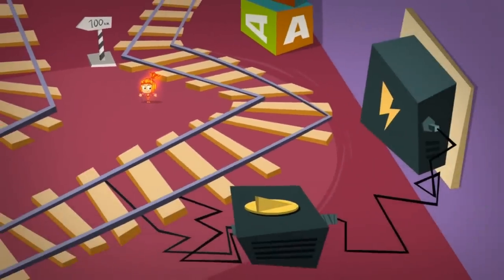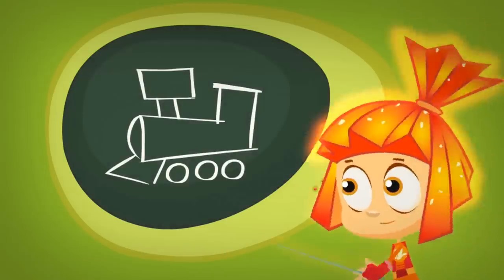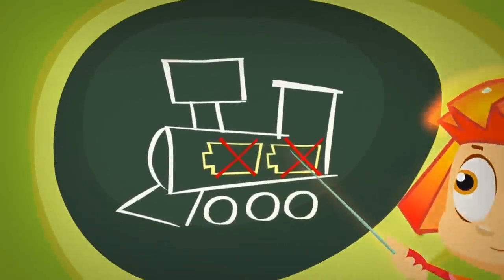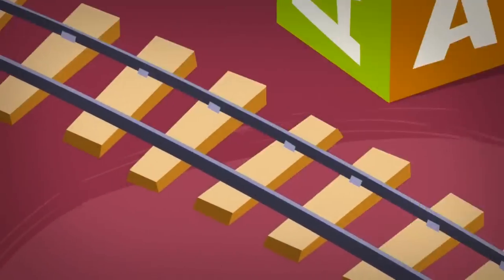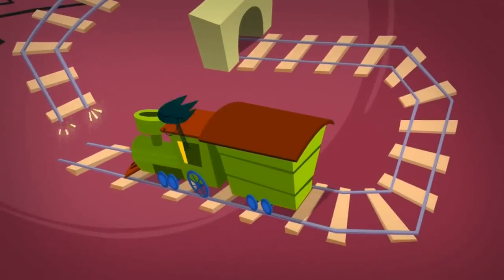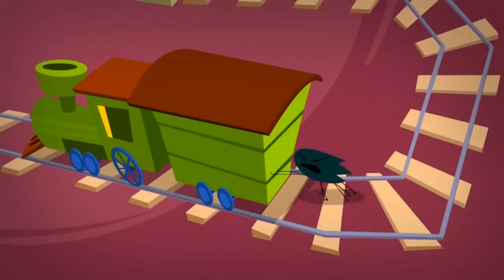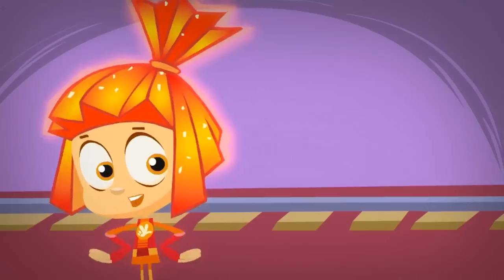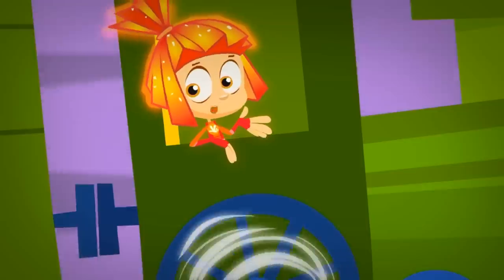Just like a real train, model trains run on electricity. But there aren't any batteries inside the locomotive to pull the other cars. The engine gets its electricity from the rails. Each piece of the rail has a wire in it. If the rails come apart, the electricity can't flow through the track and get to the train. And without electricity, the train's engine just stops going. So reconnect the rails and your train will run again.